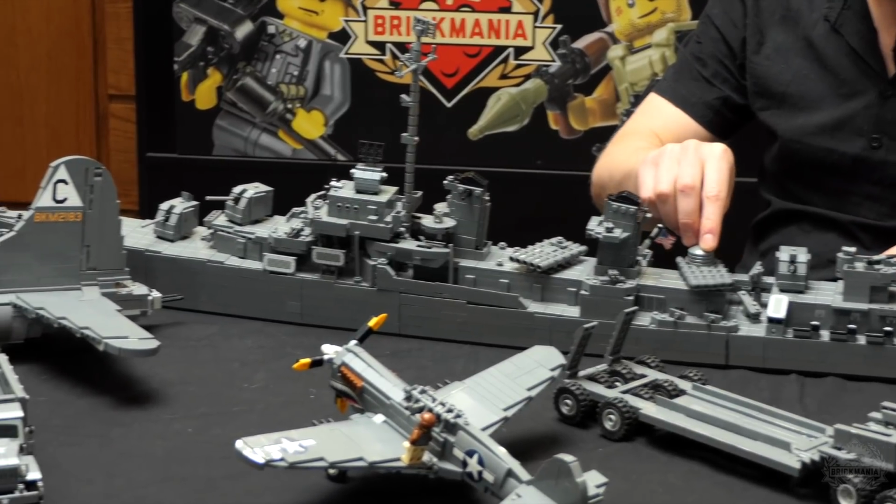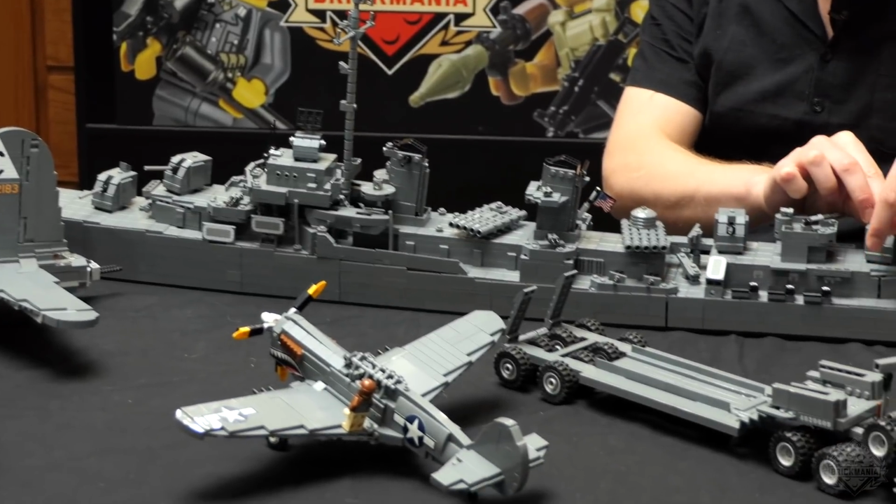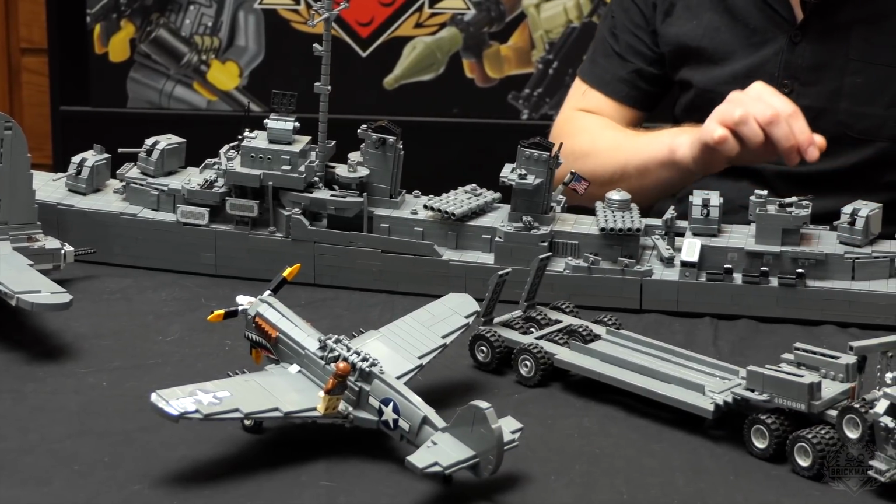Had to glue it all together. This one is not glued together. It's not glued together, and it is a display model from one of our other stores. Yeah. So that will be available as well.